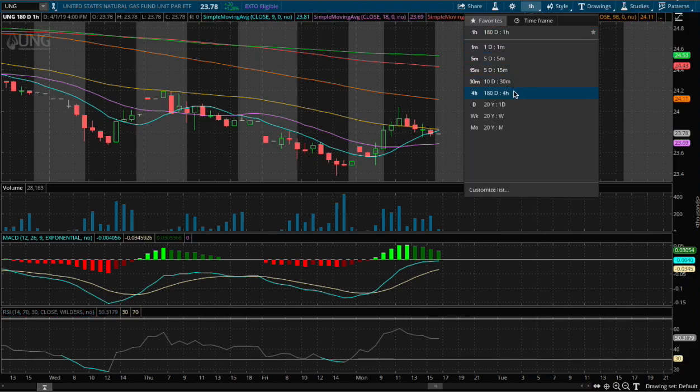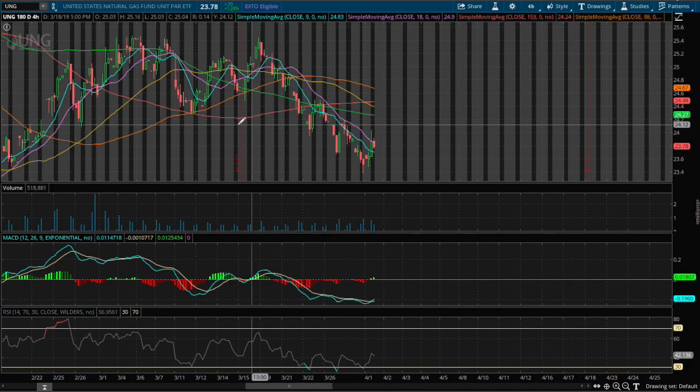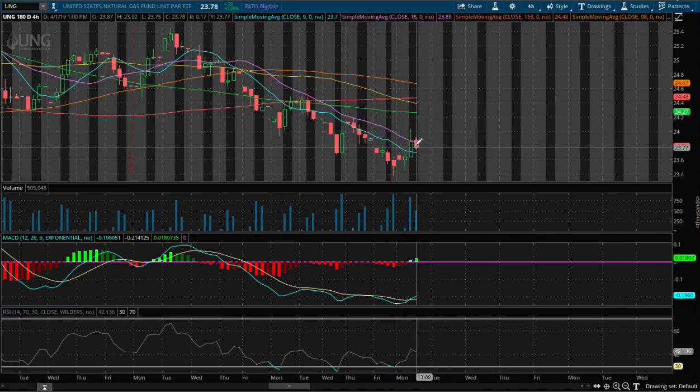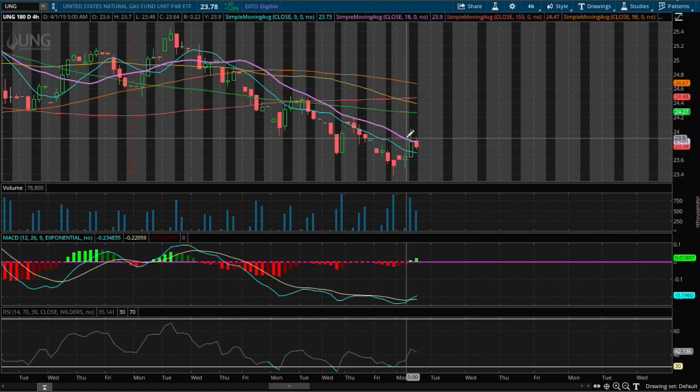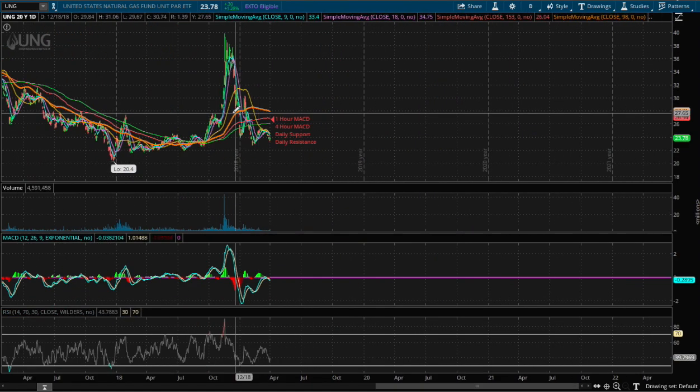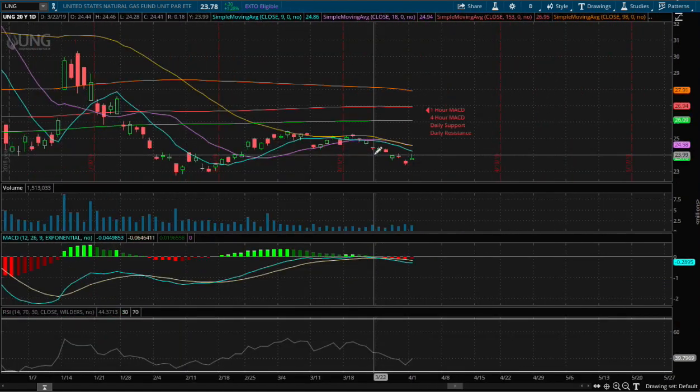And on the 4 hour chart, we also see on the MACD that it converged and it lost steam today because it closed below the 18 moving average on the 4 hour chart, so there is some concern there for the bulls. On the 1 hour chart, I'll mark the support and resistance.